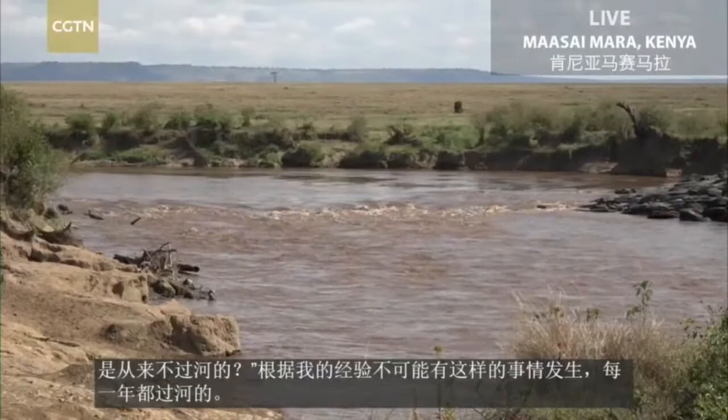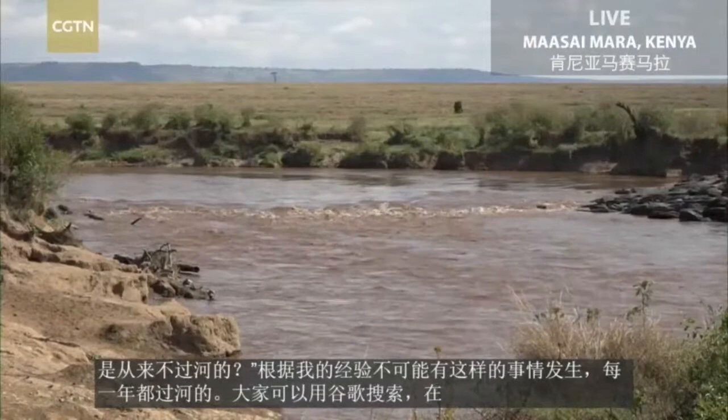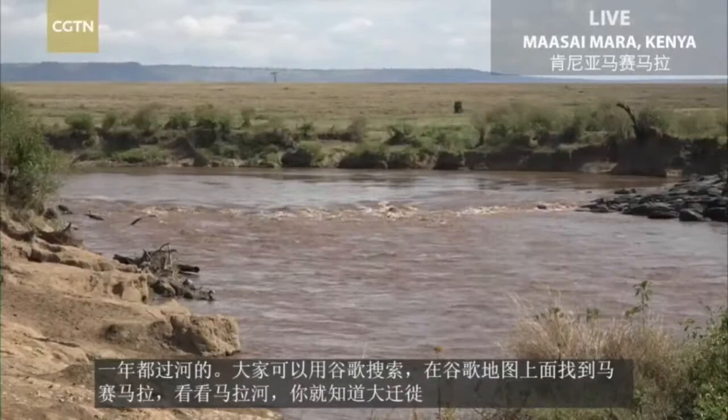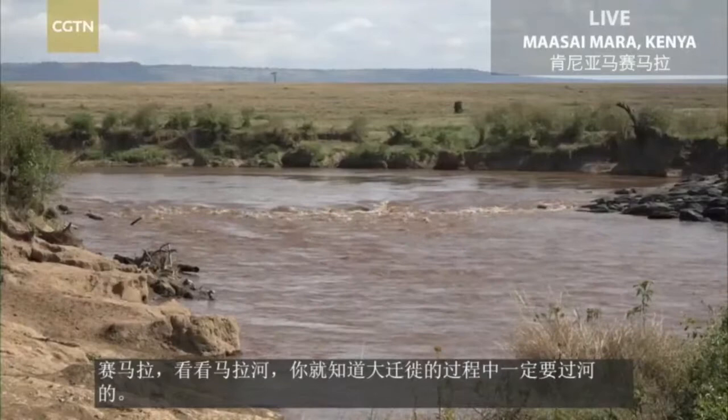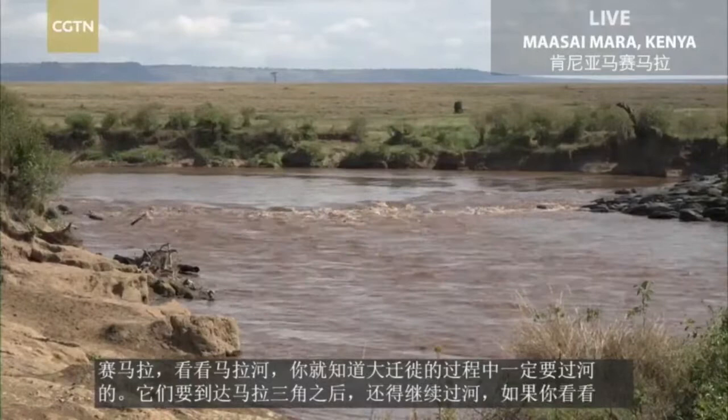I'll tell you to use the magic Google and find a map of the Mara. For them to go to the triangle, they have to cross the river. For them to cross from Tanzania to one side of the reserve, they have to cross the river. And once they are in the triangle, if they would need to go to Greater Mara, they'll have to cross the river. If you look at the map, I'm explaining it like you have it there, maybe you might use this when you have a map.